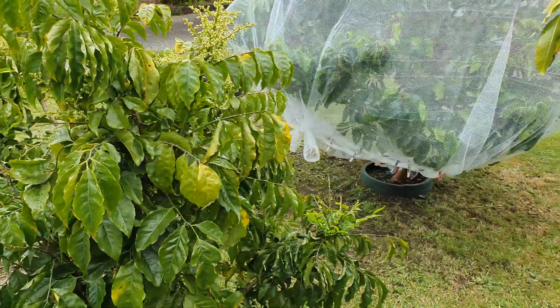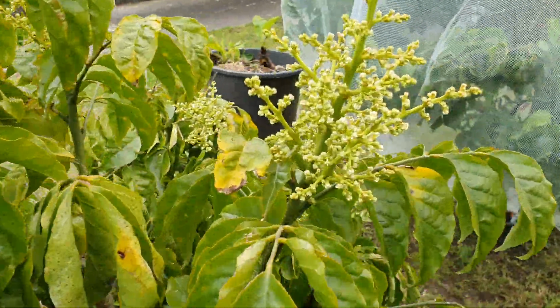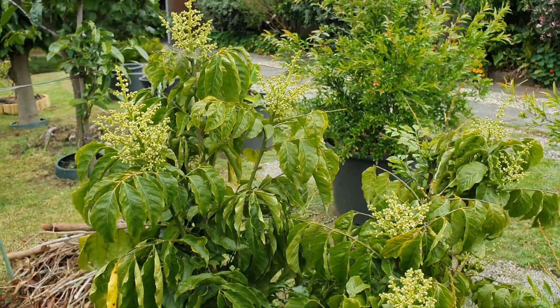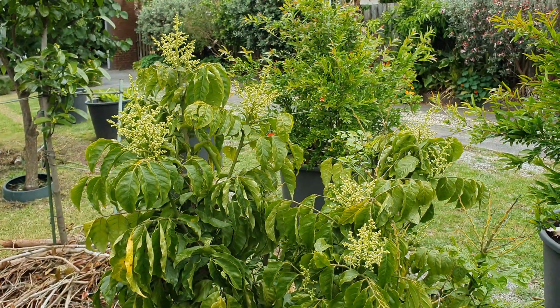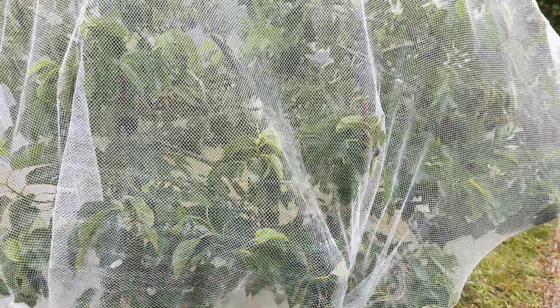Alright guys, it's coming up to 30 minutes, so I'm going to wrap it up. This is the Wumpy, which is shooting out all its flowers, right? And finally, the red shortwood, which we've been feasting on for a couple of weeks now. Literally hundreds of them. But I have to have it netted, otherwise we get nothing. We get zero red shortwood. Sorry that I can't show you, but trust me, it's loaded.